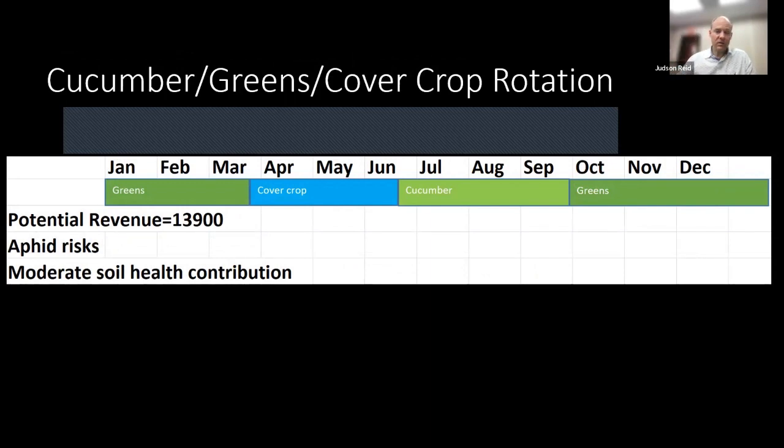Let's apply that same analysis to another fruiting vegetable, in this case, cucumbers, which I'll point out here. I'm having a slightly lower total potential revenue, even when I grow them in rotation with greens. And they're tying up the soil from mid-June to the end of October, followed by another greens crop, which actually keeps the soil occupied for 6 months. In this case, I could cheat in a cover crop in late March and have it out again in mid-June.